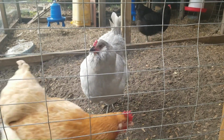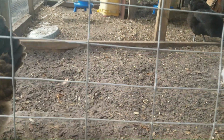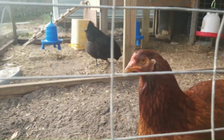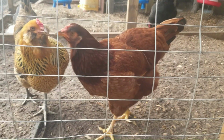Gentle exercise and mental stimulation are just as important for them as they are for us. Of course, we're not talking about marathon runs here. A leisurely stroll around the yard or a few minutes of scratching in the dirt is all they need to stay active and limber. You can also provide them with some enrichment activities to keep their minds sharp.